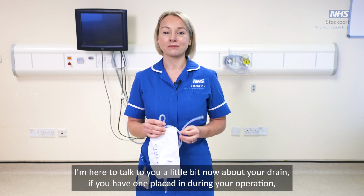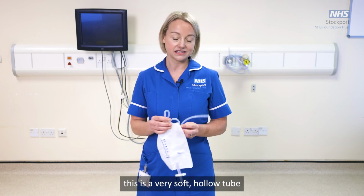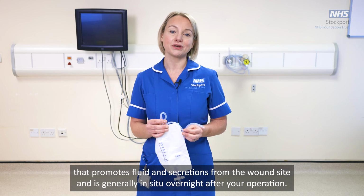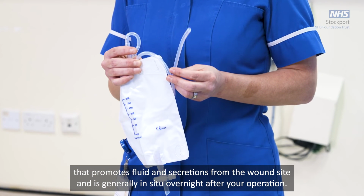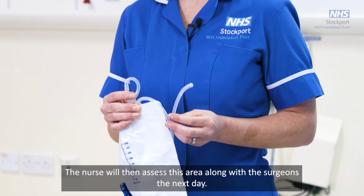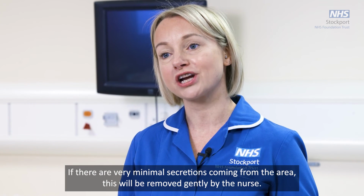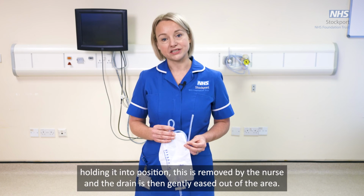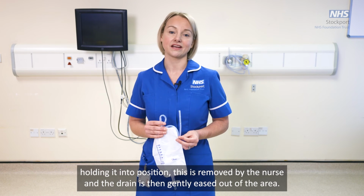I'm here to talk to you a little bit now about your drain, if you have one placed in during your operation. This is a very soft, hollow tube that promotes fluid and secretions from the wound site and is generally in situ overnight after your operation. The nurse will then assess this area along with the surgeons the next day. If there are very minimal secretions coming from the area, this will be removed gently by the nurse. The drain will have a small suture holding it into position. This is removed by the nurse and the drain is then gently eased out of the area.